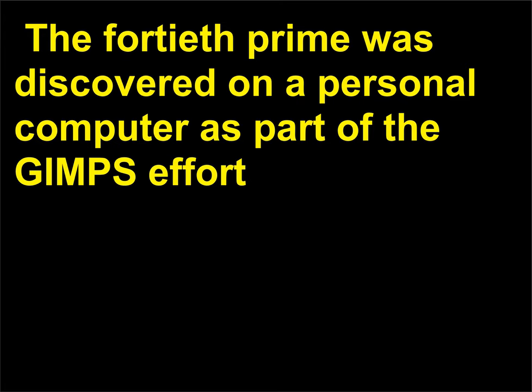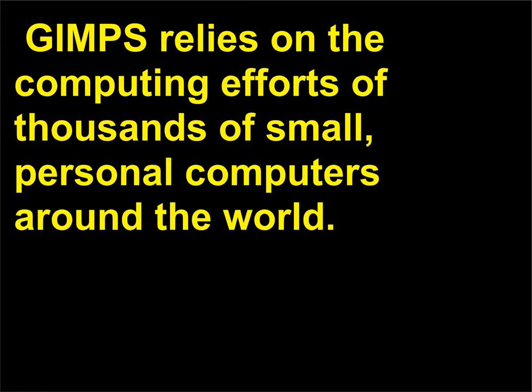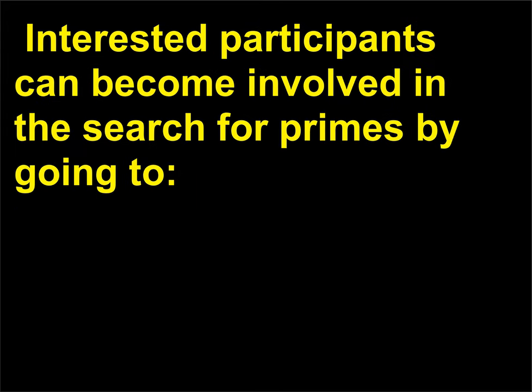The 40th prime was discovered on a personal computer as part of the GIMPS effort, the Great Internet Mersenne Prime Search, which was formed in January 1996 to discover new world record size prime numbers. GIMPS relies on the computing efforts of thousands of small personal computers around the world. Interested participants can become involved in the search for primes by going to http://www.mersenne.org/default.php.